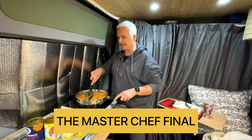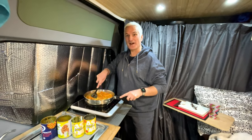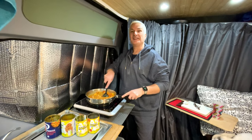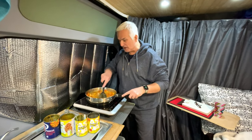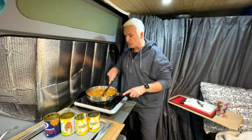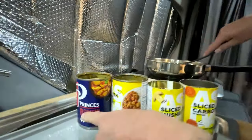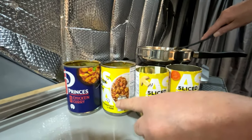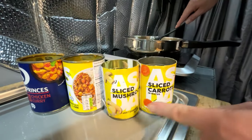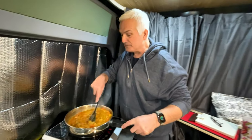What you doing, Mick? Well, thanks, John and Greg. It is a pleasure to be here on Celebrity MasterChef. This is one we've been perfecting over the years in the camper van, in Foxy the van, and it's volcano broth. Today's volcano broth includes, I believe, the princess chicken curry, vegetable curry, sliced mushrooms, and the best selected carrots you can get in the world.